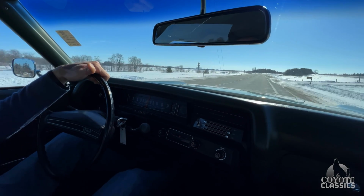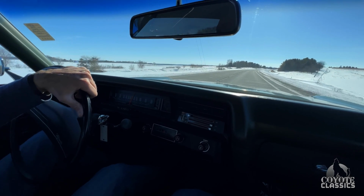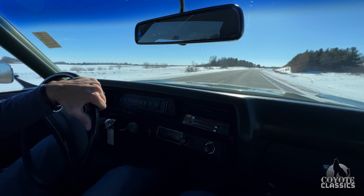At 70 miles an hour, it just feels like we're riding a new Cadillac. Just comfortable as hell. Now we're not doing a rattle. 75, pushing 80 right now. Look at this. That's wild.